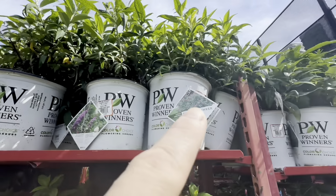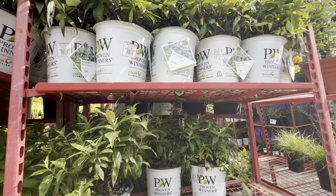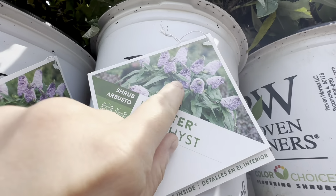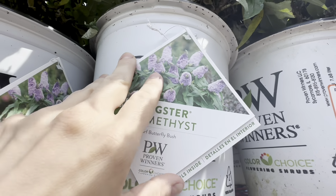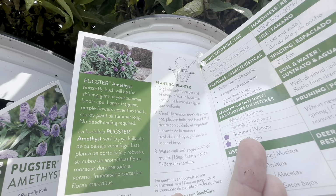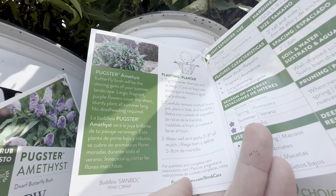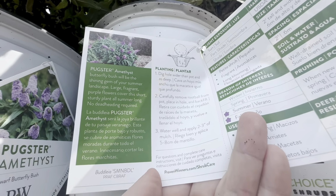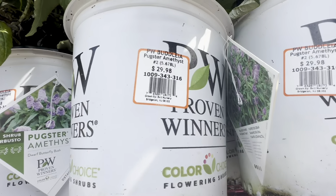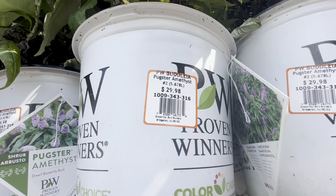What about all these gorgeous dwarf butterfly bushes? They come in various colored blooms, such as your beautiful Proven Winners amethyst dwarf butterfly bush. Looks like this stunner blooms in light lilac coloring. Of course, the details are inside. Amethyst butterfly bush will be the shining gem of your summer landscape. Large, fragrant purple flowers cover the short, sturdy plant all summer long. No deadheading needed. The asking price for this beauty is $29.98. It comes in number 2 size container, equivalent to 5.678 liters.